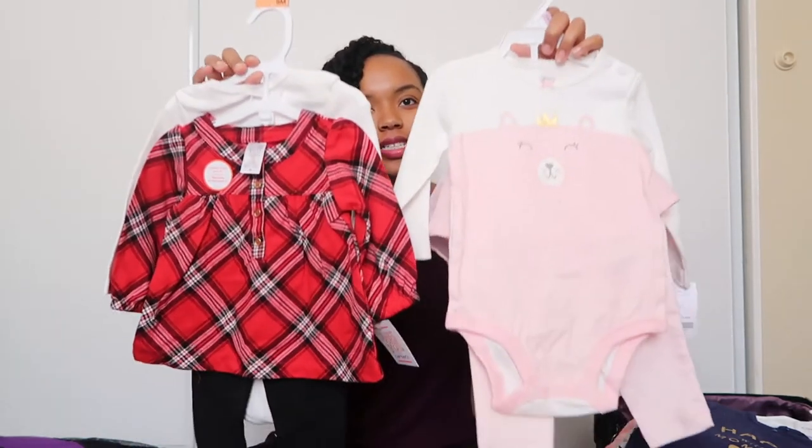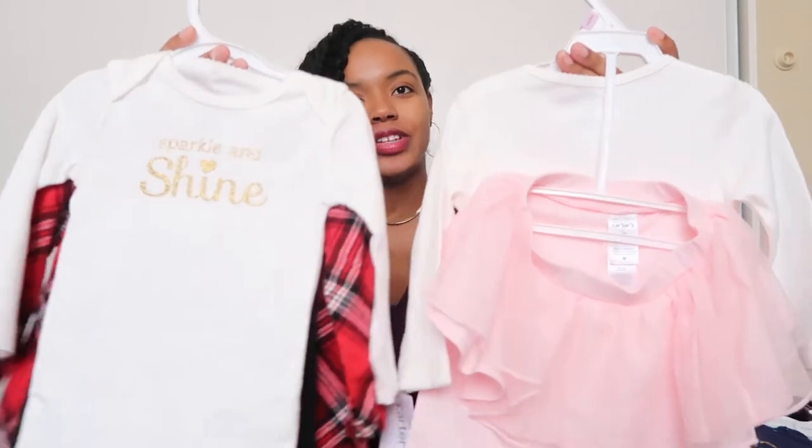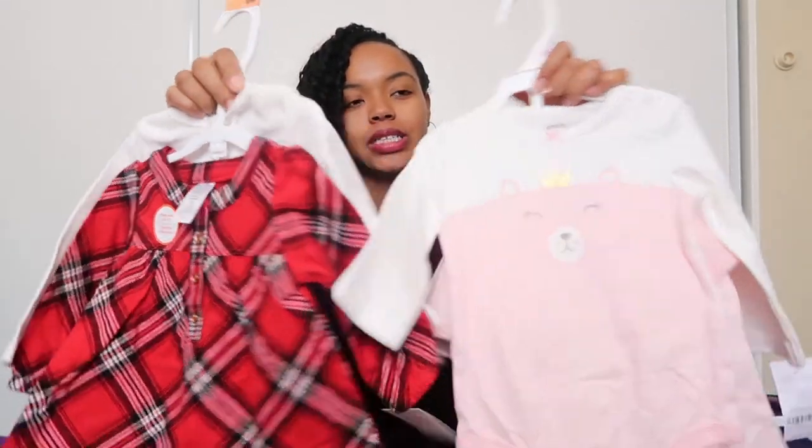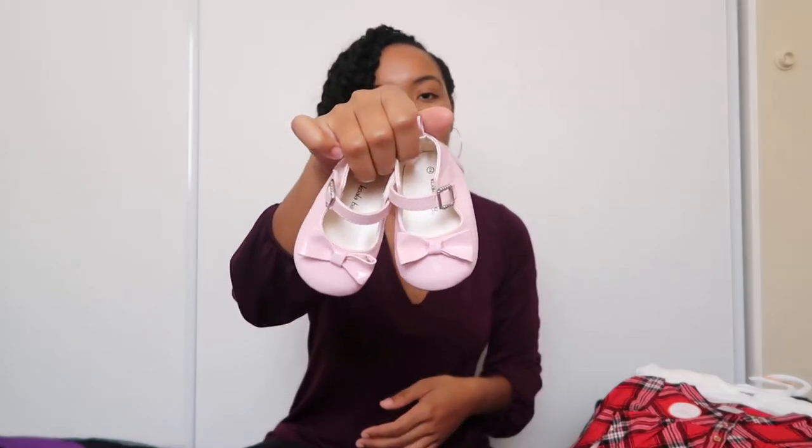Both of them are kind of dressy, kind of casual, and the party is casual, but I mean, she has to look cute, you know. So this is how the outfits look. I don't know which one she's gonna wear just yet, but I am packing these pink little shoes to go with the pink outfit if she wears them, and she has a black pair just like this, patent leather, to go with the other outfit if she wears that one.